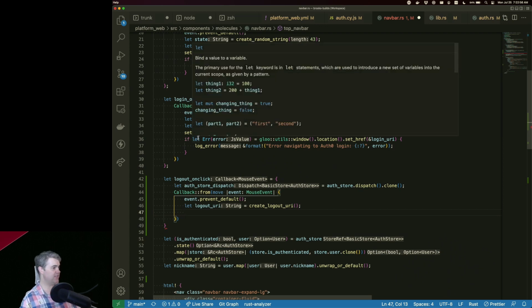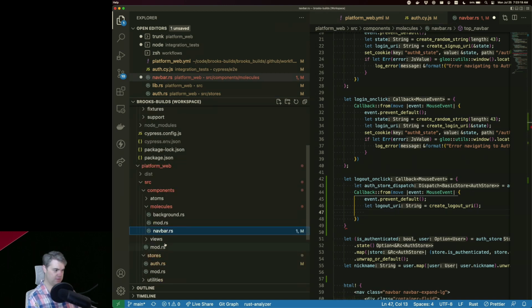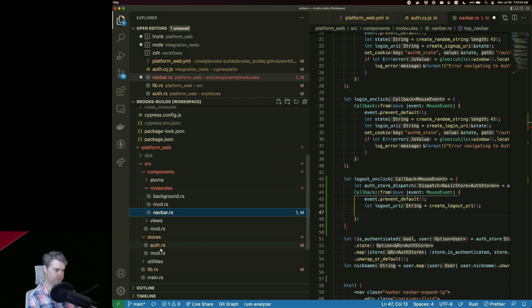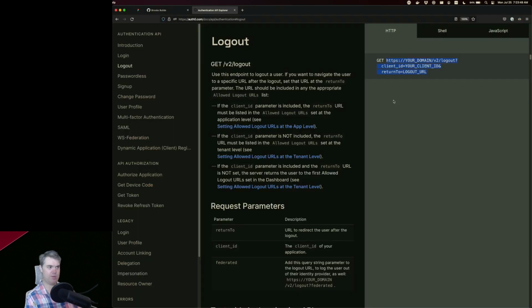Okay, I want to delete the cookie. Do I have a delete cookie? Remove cookie. I don't have one. I think I want to create one. And I know that a delete cookie is really just a set cookie to like a nothing value, but I think it'll be easier. Let me remember how to actually delete the cookie.